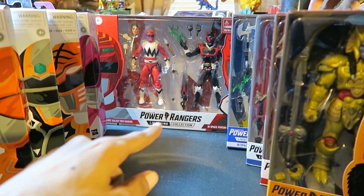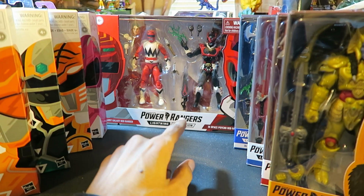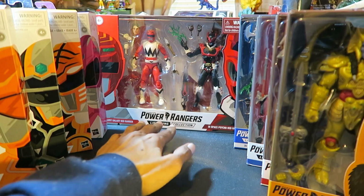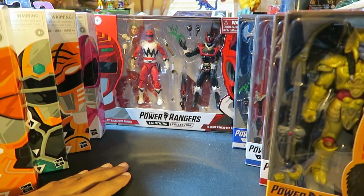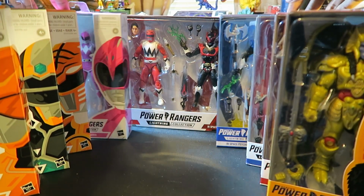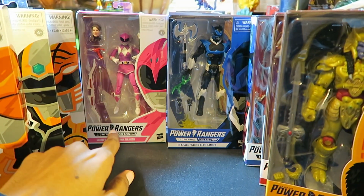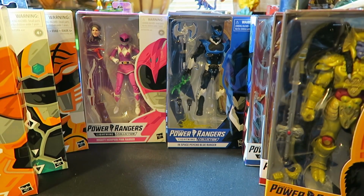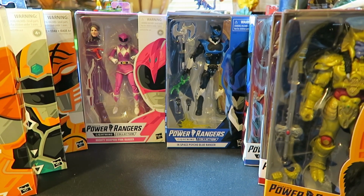And of course, you can see there in the back the Lost Galaxy Red Ranger and the Power Rangers in Space Psycho Red Ranger. GameStop exclusive, by the way, so you have to go there and find it in the store or get it from the website. And finally, these two, which I showed a while ago, Mighty Morphin Pink Ranger and the Power Rangers in Space Psycho Blue Ranger. So now I have the Psycho Red and Psycho Blue in my collection here.